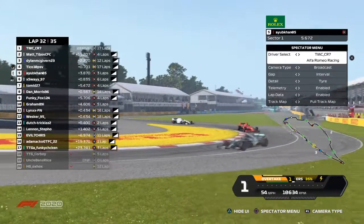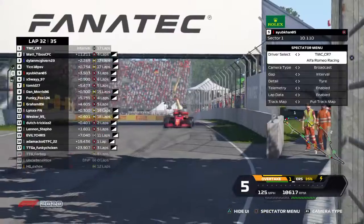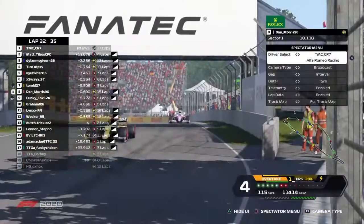Gap behind them is now back to Ayub Khan, and that's now just 3.7 seconds. So those soft tyre runners, Ayub Khan, Sway, on their way. Tom and Dan are battling. Tom has got the move done, and Dan's staying with him though.